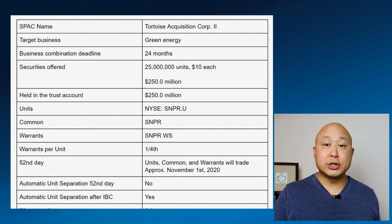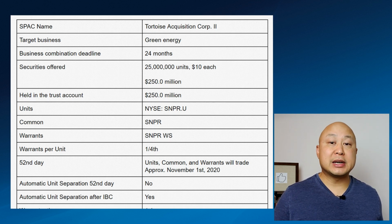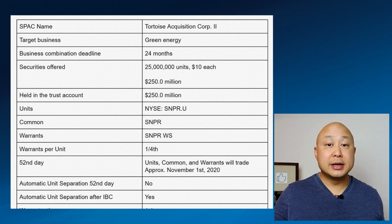So if you do purchase the units and you want to separate them out into the common and the warrants, you're going to have to check with your broker to see how that process works, and also see if your broker charges you a fee in order to do that. If your broker does charge a fee, that would be one potential downside of purchasing the units, assuming you want to split them. There will be an automatic unit separation after an initial business combination, so that's good.